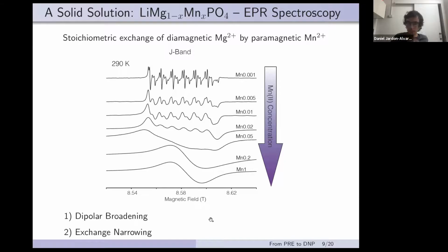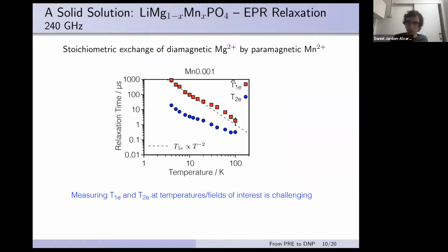And finally, what we wanted to do is also measure the electron relaxation time of these samples. However, this turned out to be really challenging because the electron relaxation times are very short. If they become too short, we are no longer able to even detect an echo to be able to map the relaxation times. However, we were able to measure it for the lowest concentration, which has the longest relaxation times, up to a temperature of about 100 Kelvin, which is the first temperature that starts being of interest for us if we want to do DNP at this temperature.